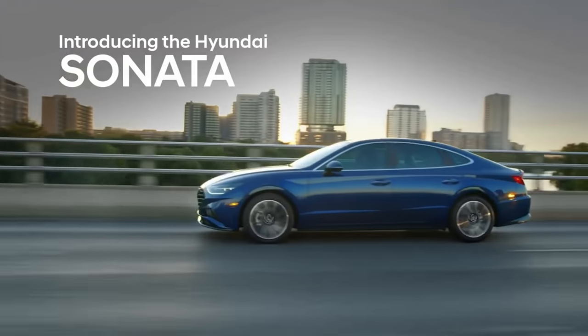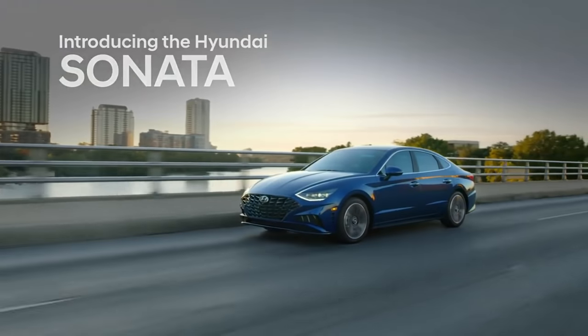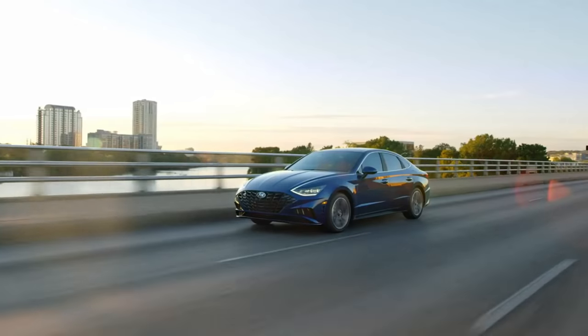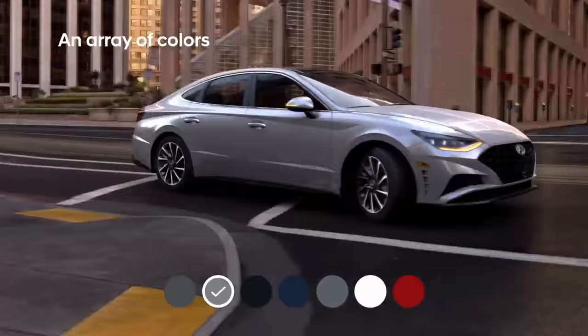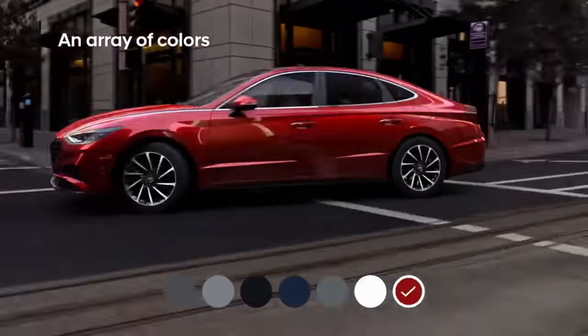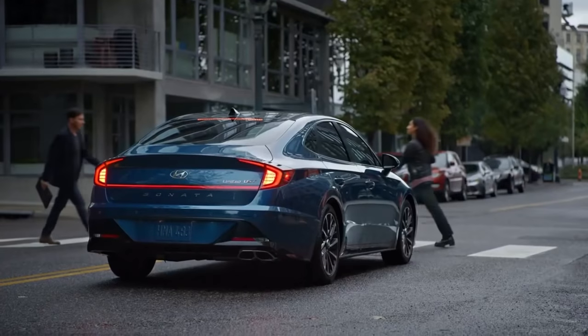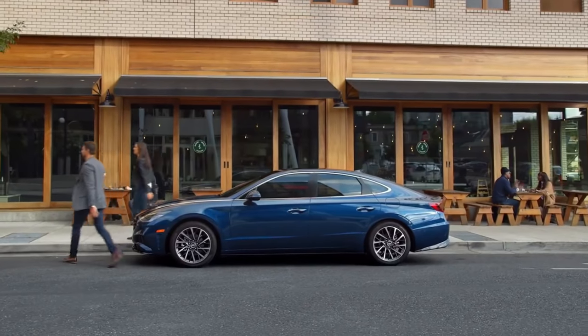The sedan is new again. Discover the all-new Hyundai Sonata with reimagined everything. Its innovative state-of-the-art technology wrapped in unmistakable design. The all-new Sonata comes in an array of colors, embracing the aggressive curves and sharp lines of a sports coupe with a bolder, wider stance and a lower, longer profile.